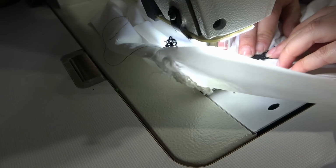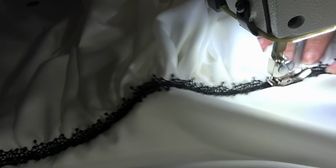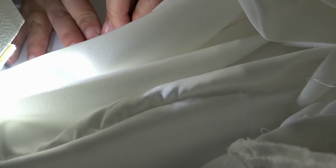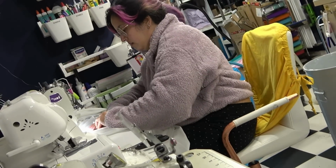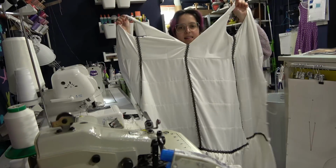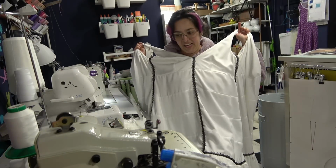Oh, you know what I realized? I need to do the verticals first and then the horizontals. And you also need to be careful. Maybe I should have put the lining after I sewed all the details. Oh well, it's too late now, as usual. The verticals, not the horizontals.